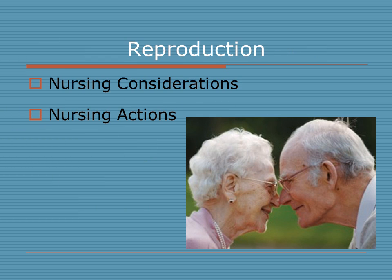Considerations include that many elderly couples remain sexually active. Medications are available to assist with impotence issues, and decreased secretion production may necessitate moisturization products. Actions: do not discourage appropriate intimate relationships, and in long-term care facilities, be certain to respect a couple's privacy.